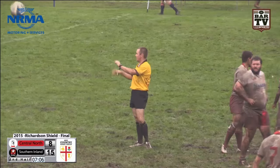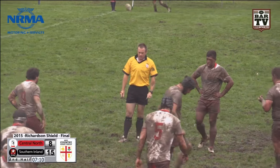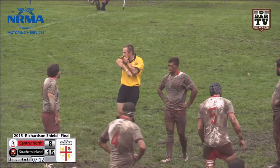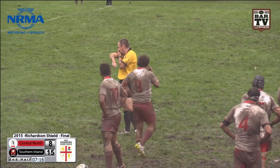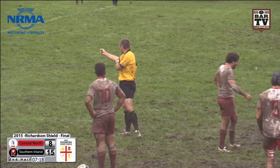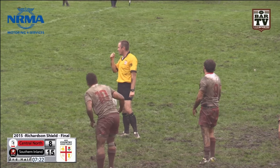It's on 10, offside. So I'd imagine number 10 will probably go for goal here. Look to reset and then get the ball back down here and attack again. Must have been the yellow headgear. Score 15-8. They're having a bit of a chat out there.